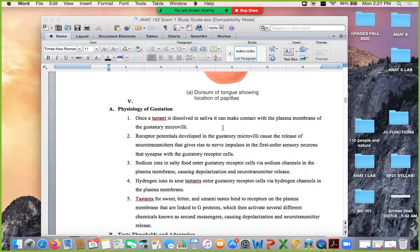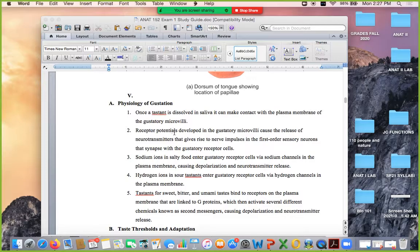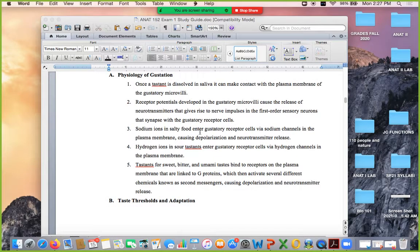So I talked about this when I talked about the previous slide, but basically a chemical molecule gets dissolved in saliva and is going to end up in touch with the microvilli, the gustatory microvilli, which causes a receptor potential, which causes neurotransmitters to be released that is going to cause a firing of the nerve impulse. And then these first order sensory neurons are going to synapse with the gustatory receptor cells. And then this talks about how that works. So sodium ions in salty food are going to enter the gustatory receptor cells. That happens through sodium channels. And hydrogen ions in sour tastants enter via hydrogen channels. There is a question on this. I know I didn't harp on this in class, but there is one question on the difference between how salty foods and sour foods are going to have that information transmitted into the cell.